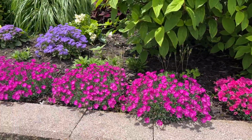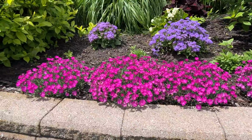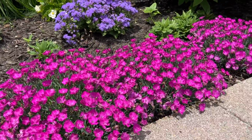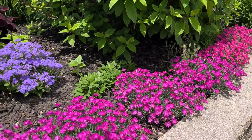I don't know, what do you think about Dianthus? Do you have any in your garden? I'd love to hear what you have to say about them. These are the Paint the Town series. They're single flowers, a little bit smaller than some of the others in the series, but really vibrant, beautiful blooms.